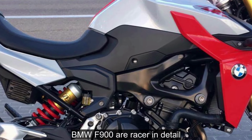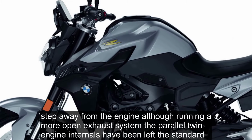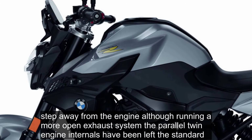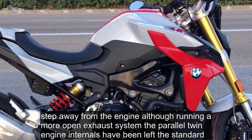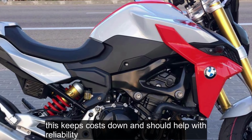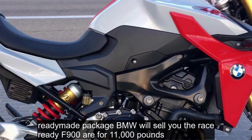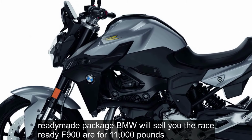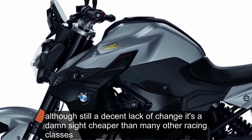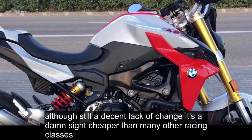BMW F900R Racer in detail. Step away from the engine. Although running a more open exhaust system, the parallel twin-engine internals have been left as standard. This keeps costs down and should help with reliability. Ready-made package: BMW will sell you the race-ready F900R for £11,000. Although still a decent whack of change, it's a damn sight cheaper than many other racing classes.